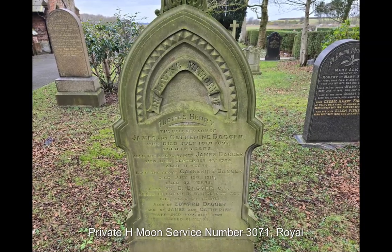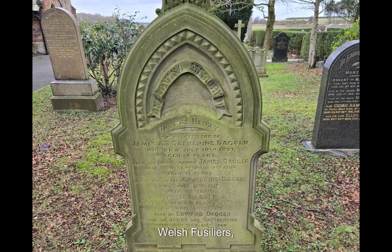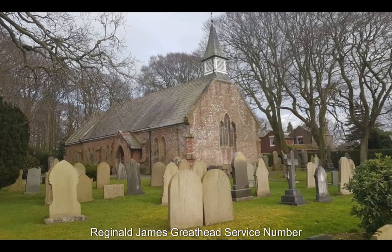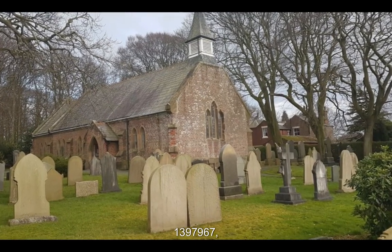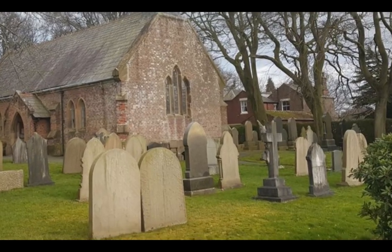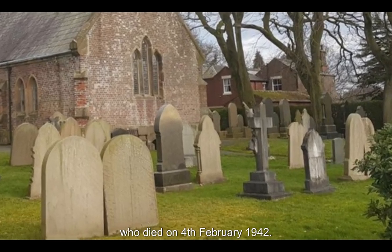There are also the following: Private H. Moon, Service Number 3071, Royal Welsh Fusiliers, who died on 24 March 1920. Reginald James Greathead, Service Number 1397967, Royal Air Force Volunteer Reserve, who died on 4 February 1942.